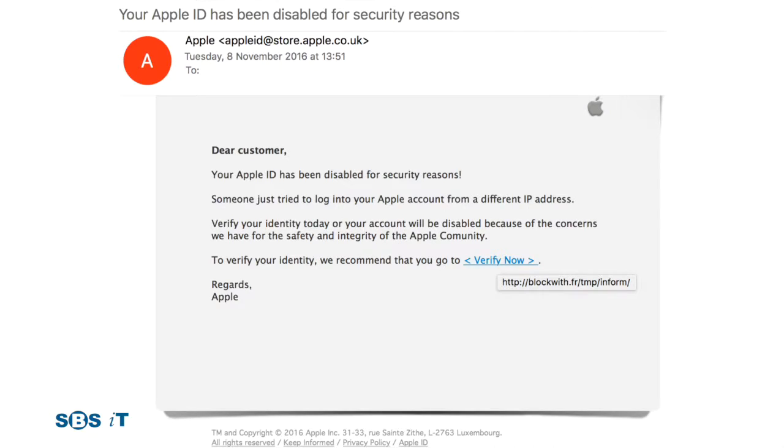Apple will always use your registered name in the messages about your account. The remainder of the message looks fine except for one tiny mistake, and we know Apple are perfectionists. They wouldn't spell "community" wrong. And then if you hover over the link in the message down here, it gives you the web address http://blockwith.fr/tmp/inform. Now, that's a French website, so it's definitely nothing to do with Apple. And that should pretty much give you enough information to not proceed any further with that message.